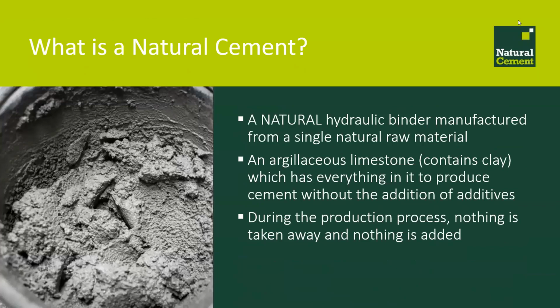So I'll start off with a question. Like I said, something we get asked all the time is what is a natural cement and what makes that natural as opposed to any other type of cement? Essentially, a natural cement is manufactured from one single source material. So it's a stone that has everything you need to produce the cement without adding anything to it or taking anything away from it.